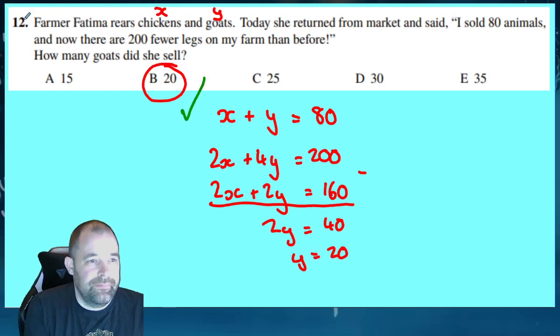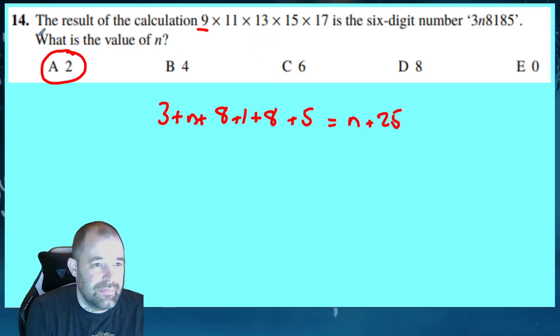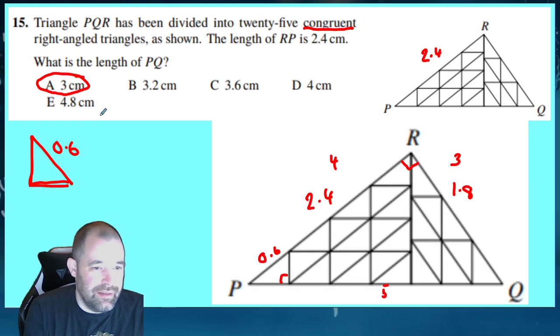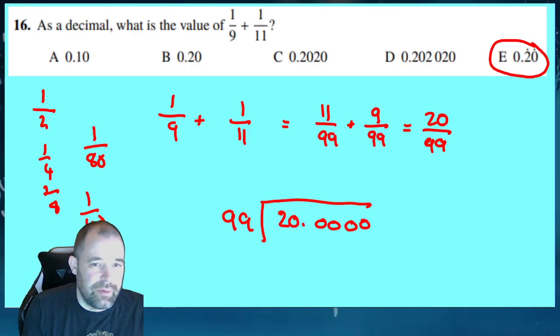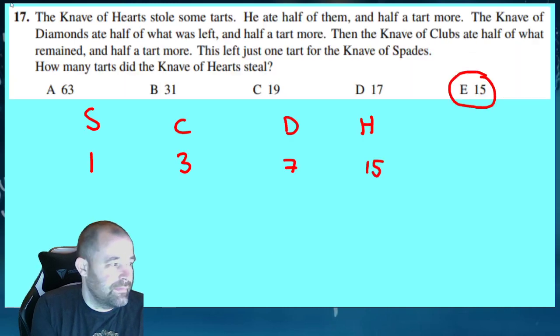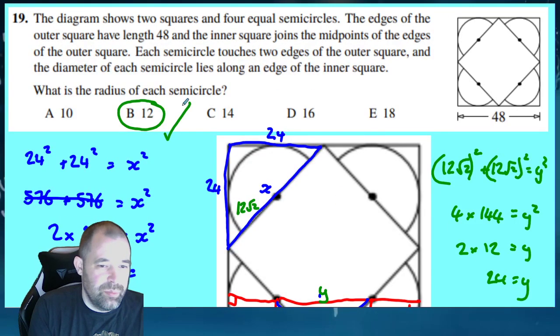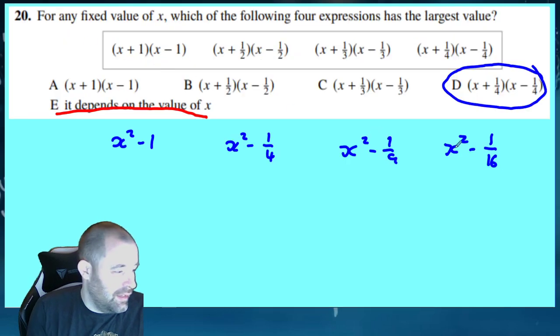12 was B. 13 was C. 14 was A. 15 was A. And now we get onto the ones where we get wrong. So if you get any of these wrong, the next 5 you're going to lose a mark, but you gain 6 if they're right. So 16 is E. 17 is also E. 18 is C. 19 is B. 20 is, I assume it's D, but I haven't got there yet.